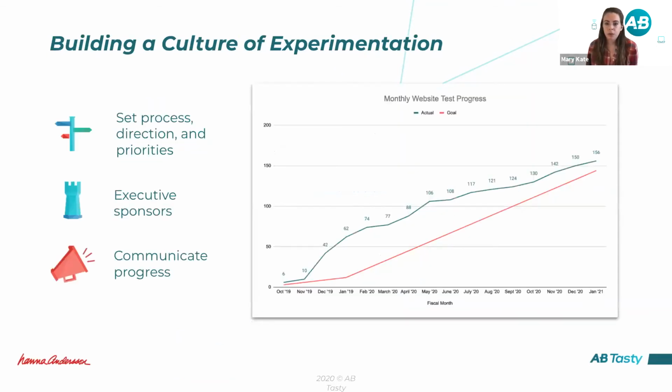Speaking of building and growing, this is a really great graph here of the number of tests that you guys have been able to implement since you started working with AB Tasty about 18 months ago. And this is pretty astonishing to me. You guys ramped up really quickly, got moving. And so how did you do it?